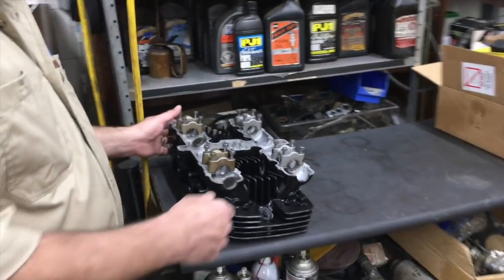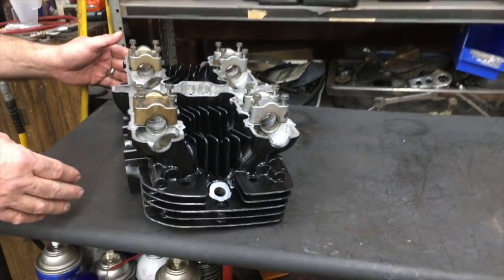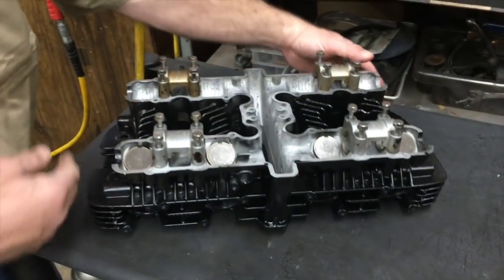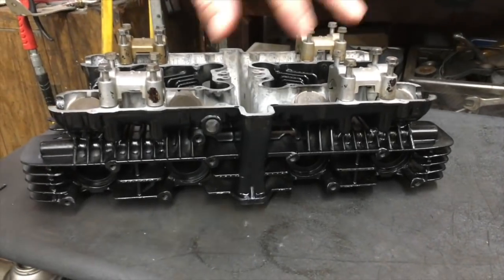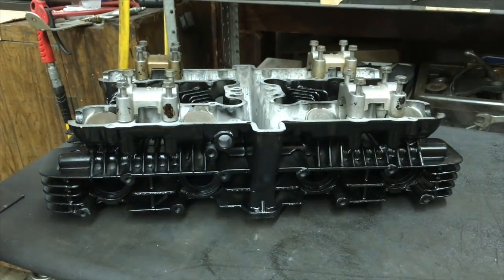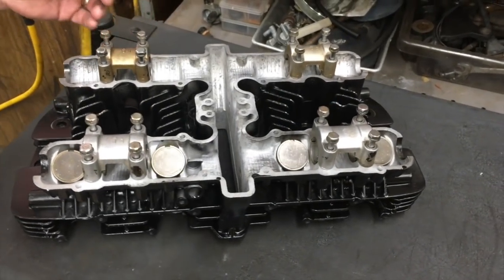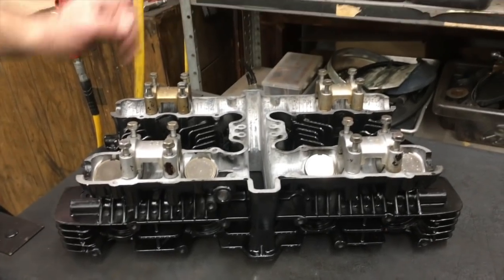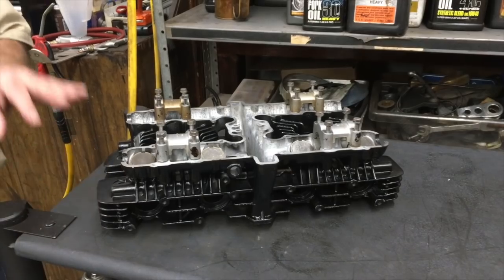Then over here is the cylinder head for it. No broken fins. Pretty nice head, pretty good shape. So all these holes are nice. We're going to put new studs in it, but we're waiting to put the head on the bike. Then we're going to put it in a frame, so we don't want to have trouble here. So anyway, just want to show you where we're at. I've got the frame at the powder coater, so we're going to go from there.